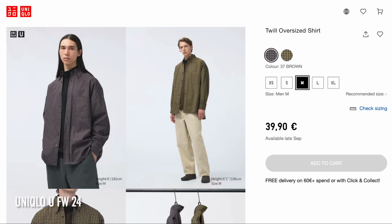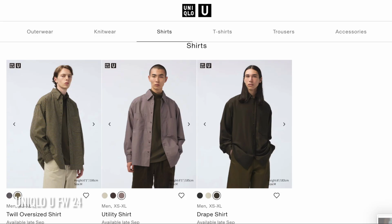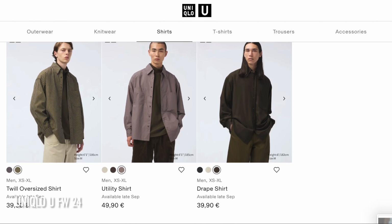I was also really surprised by the shirts. You have especially this twill oversized shirt in the gray color, which I think can be a great solid option for winter. The utility shirt is made out of nylon. I'm actually not a fan of overshirts. I have so many, having worked for C.P. Company, and I was curious about this drape shirt. Online you see it very shiny. I was curious to look more into it.